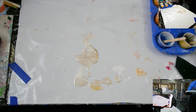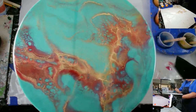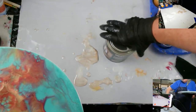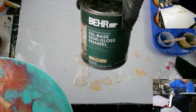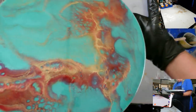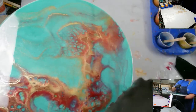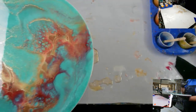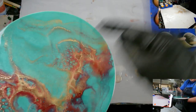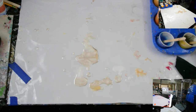This is another test where I had done the Behr stuff. Here, let me grab the can for those of you who are late. This is the Behr oil-based semi-gloss enamel. This one's the deep base. I shouldn't have put it with the white because it made the white look ivory. But I put it with some green mica, and you can see the swiping I did over it. There's nothing but micas on here, but the bottom mica had that Behr mixed in, and I got all those cells. I was totally blown away.